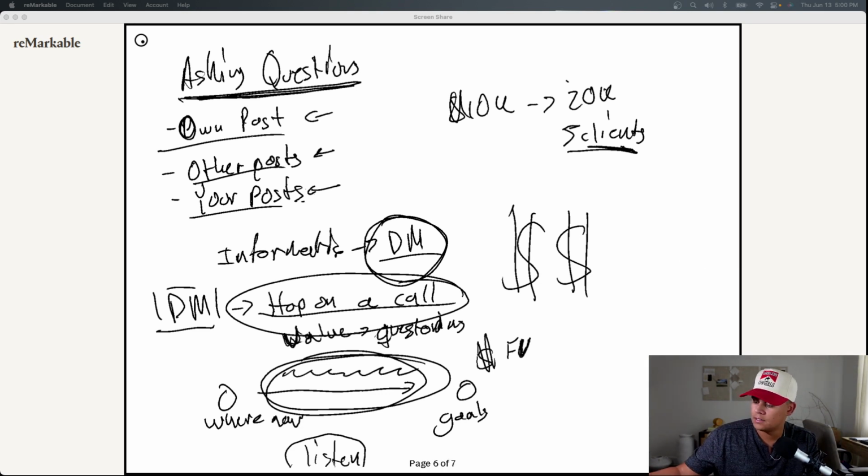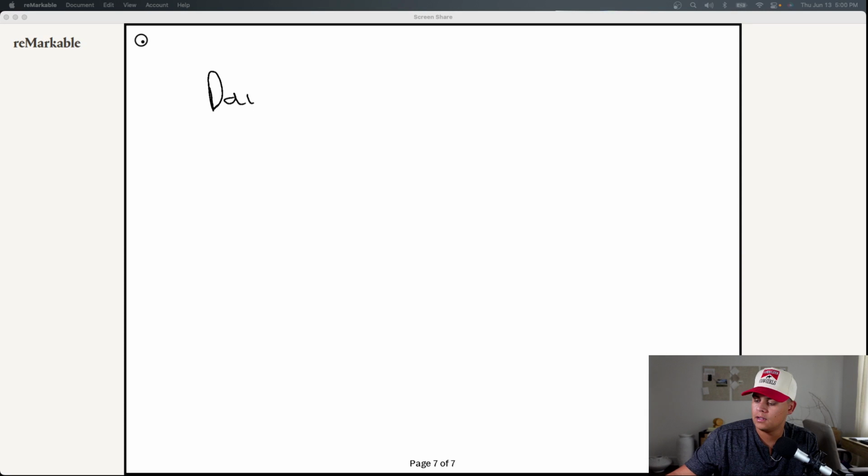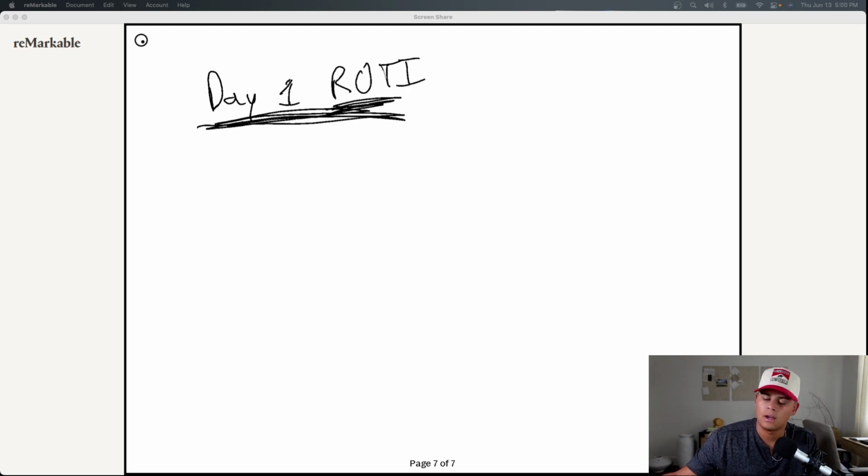This is not a day one ROI, or ROT, return on time investment, let's put that. This isn't a day one return on time investment. This is going to return dividends down the line, 14 days in, 30 days in, 60 days in.